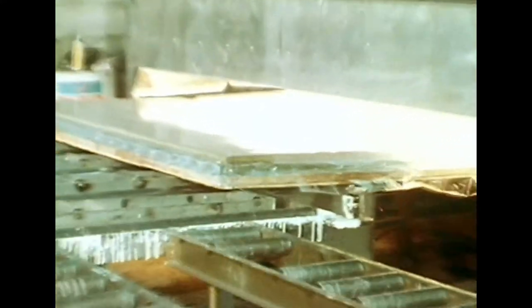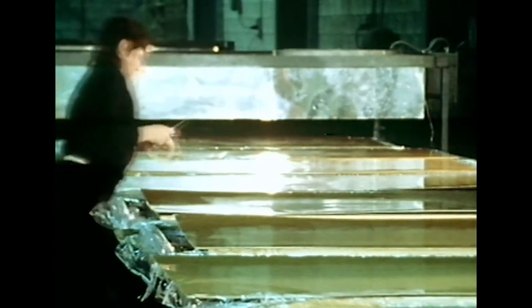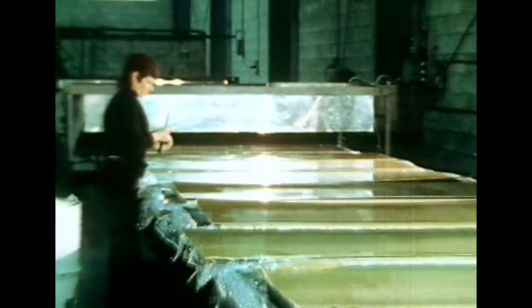The panel is detected by a micro switch beneath the conveyor. Curing temperature is rapidly attained in the initial zone of the oven, which is fitted with high power tubular T3 lamps. The temperature is maintained in the second zone by low power G30 lamps.